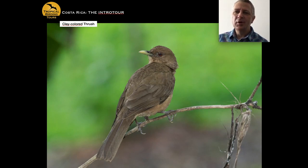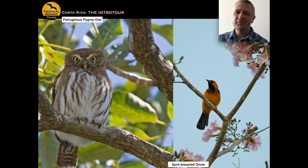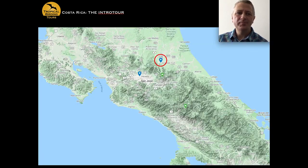The next day we open in the hotel gardens, which is in the Central Valley of Costa Rica at about 1,000 meters elevation, or about 3,300 feet. We often see this guy around, a very common species in Costa Rica, and its national bird, the clay-colored thrush. By this swimming pool we often find spot-breasted oriole, and behind the hotel cabins we can often find ferruginous pygmy owl.